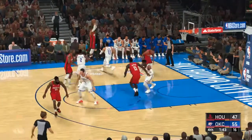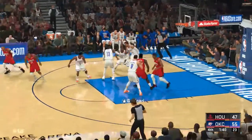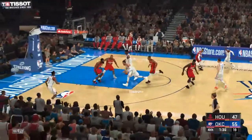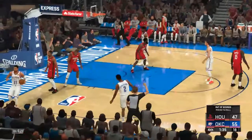Ball outside. Made that one. It's his 7th of the contest. 7 for 15 from the floor. Deceptive speed from Paul there. You never know what he's going to do.